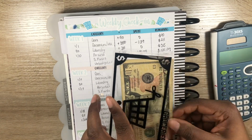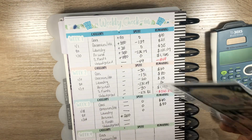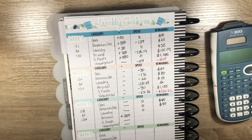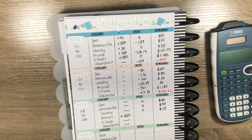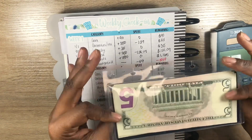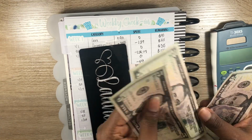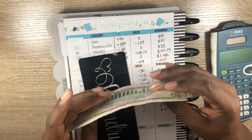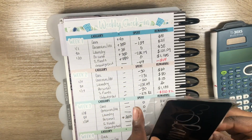I believe it's my boyfriend's turn to pay, but in case we go over, I have this extra 80 for backup. And then for laundry, I had $15 last week, so I should still have $15. And my laundry envelope is right here. So 5, 10, 15. Oops, just dropping the money. Okay, so cash envelopes are all good.